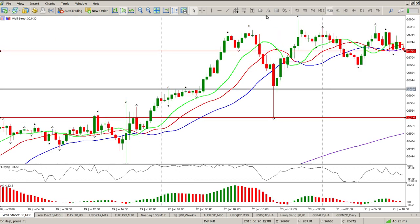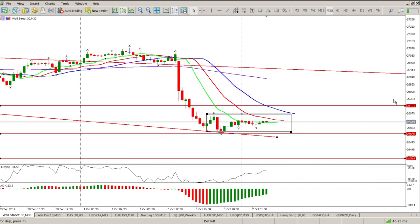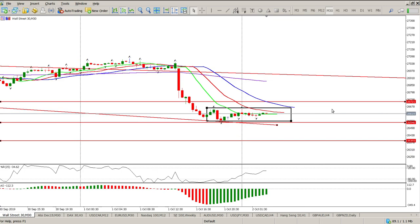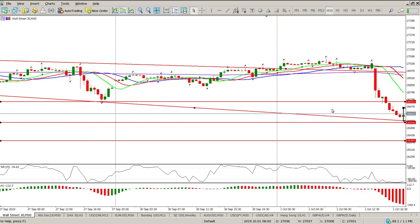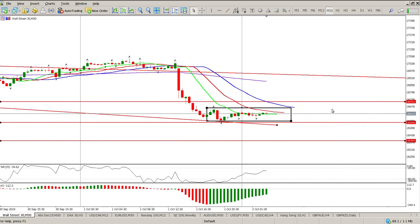And the other thing with shorts on the Dow is when you do take them, take your profit at defined profit areas. Don't try to run with it. It's very rare that you're going to get it right. And you're probably going to make more money anyway, taking profit at your profit areas.